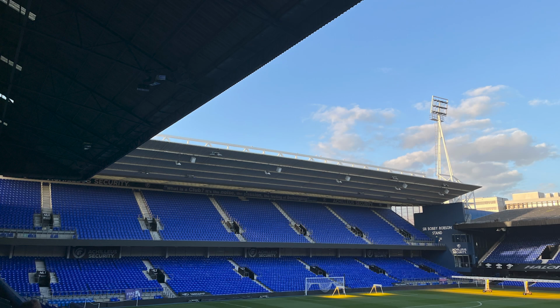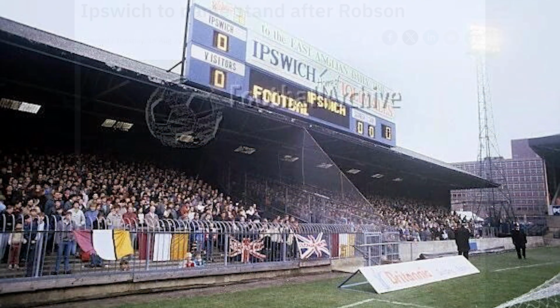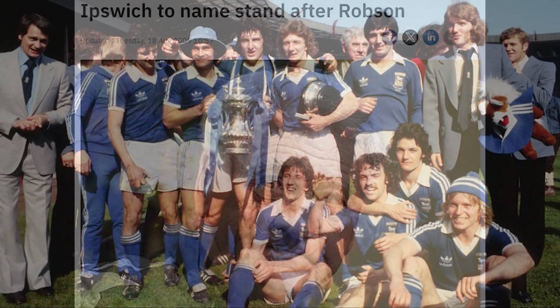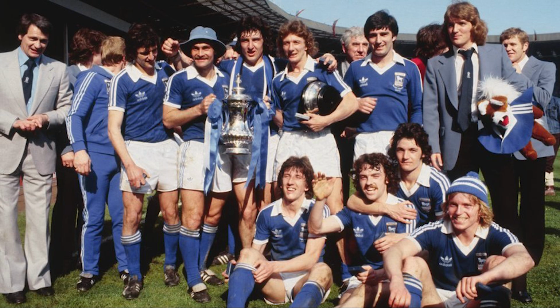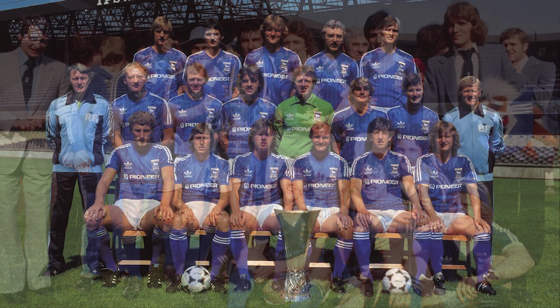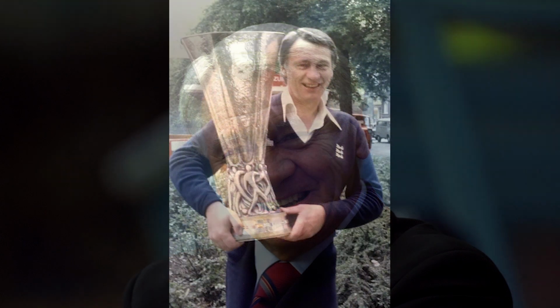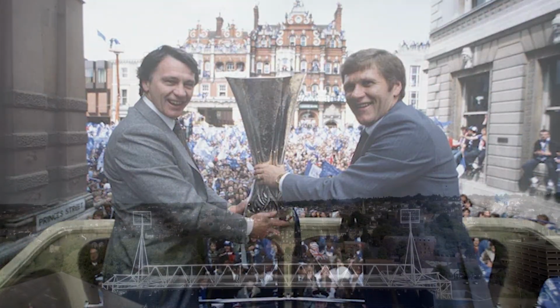The Sir Bobby Robson stand, originally the North Stand, was renamed in 2009 to honour the legendary manager who guided Ipswich Town to their FA Cup victory in 1978 and their unforgettable UEFA Cup win in 1981. The decision to rename the stand in Sir Bobby's honour was a fitting tribute to a man who had such a profound impact on the club's success both on and off the pitch.